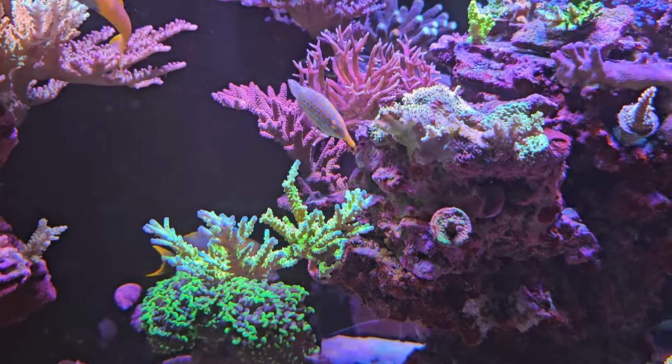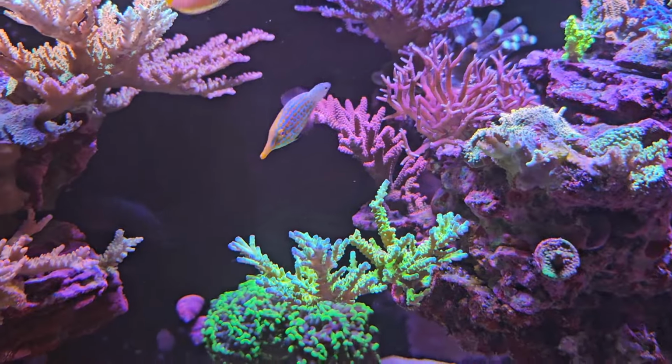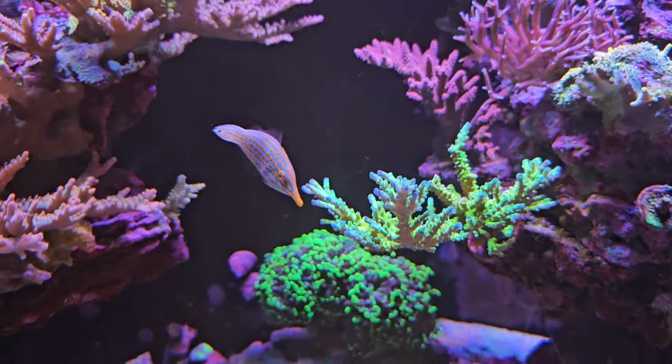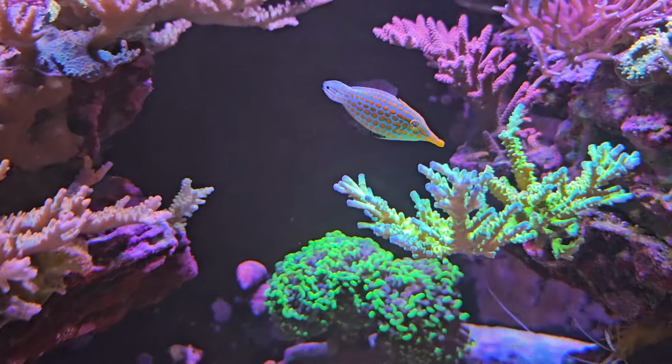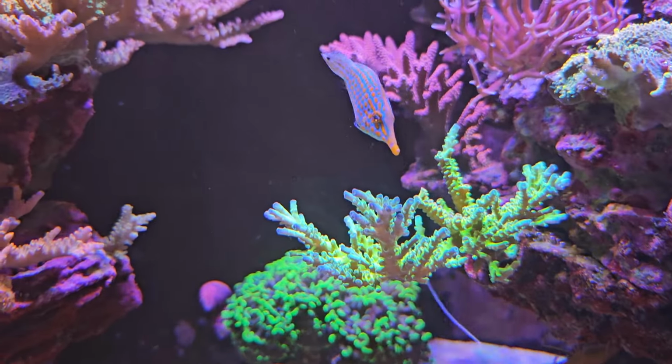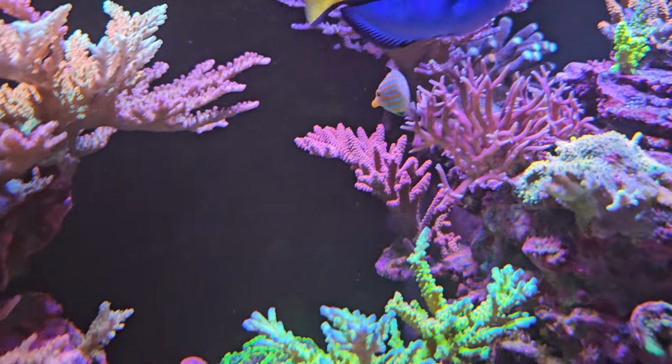Now, if you've never kept one before, what they do, which makes them kind of an oddball, is they do eat the slime off of SPS. So what you'll see is this guy, every day he'll just be walking around foraging and he'll be pecking at sticks.